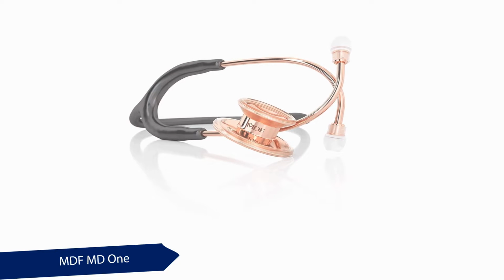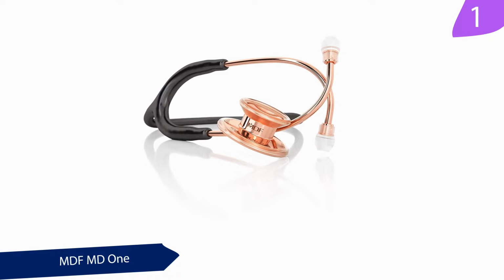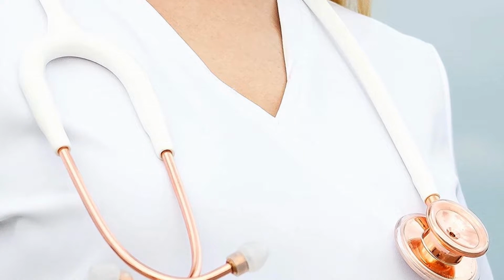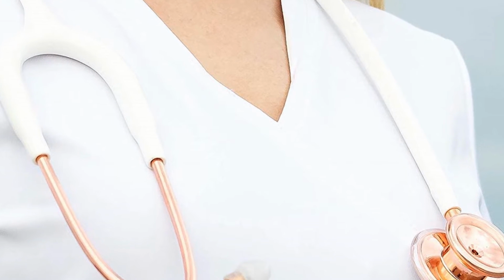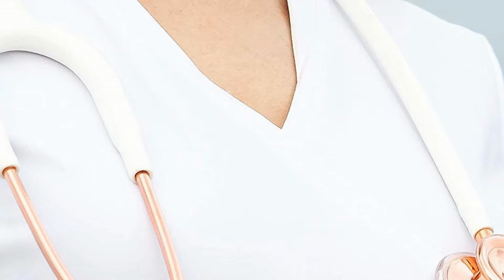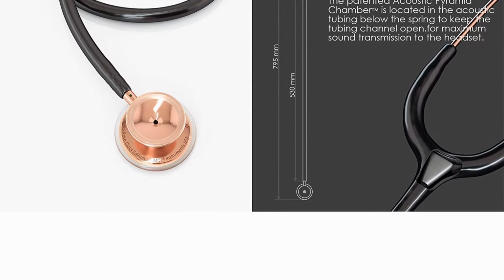At number 1, MDF-MD1. This brand of stethoscope has come a long way in terms of building a reputation for itself in the medical industry. Made from high-quality stainless steel, it is known for accurately giving the heart, lung, and Korotkov sounds with acoustic clarity. This is because the non-sticky, Y-configured tubing has enough insulation that transmits sound very well and blocks out the surrounding noise. This ergonomic design also prevents it from wearing out due to repeated usage.